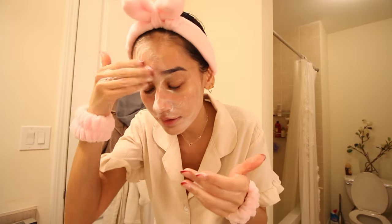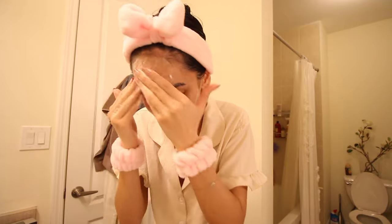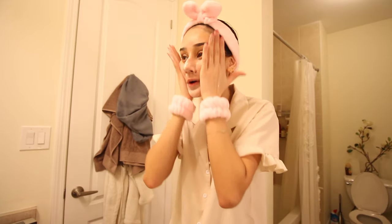What I've learned is you wanna get it to a good lather and literally do it for like a minute, and that's how you actually get all the gunk off your face. Downside of this cleanser, it tastes like shit. For some reason, I always taste it when I wash my face.